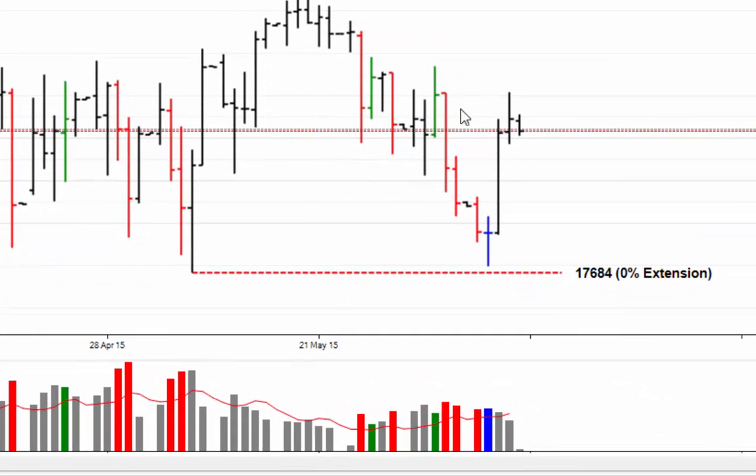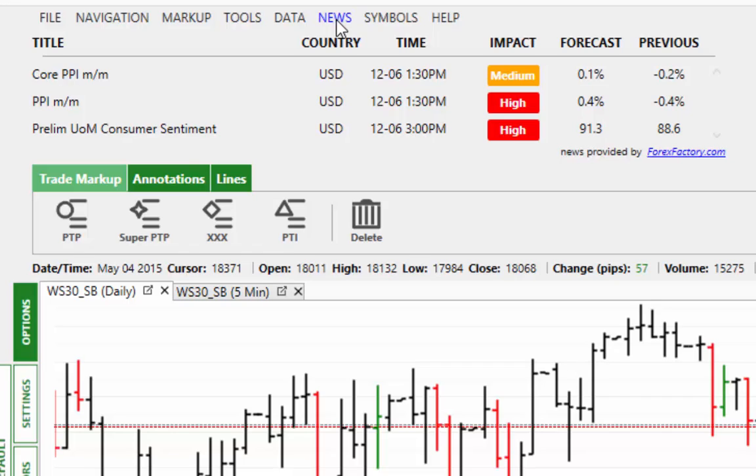If we have a look at the daily chart, you can see the market just coming off the highs yesterday. That's all it was. There's a bit of weakness around this morning as well. And the news today is the prelim UOM consumer sentiment, which is out at 3 p.m. It's forecast at 91.3, the previous 88.6. So let's see if that actually comes to fruition. If it does, it will send the market back to the upside. If these figures are anywhere near close, the market's looking for positive news to keep it at the highs at the moment.